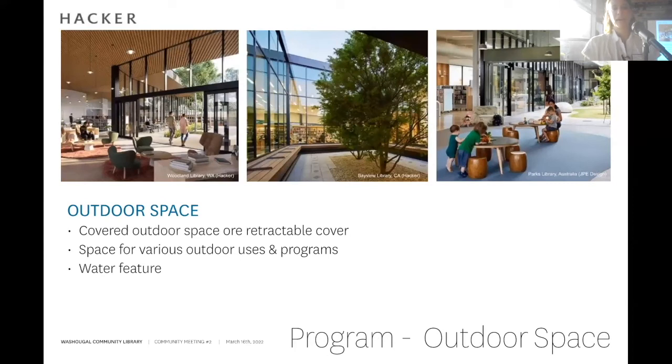Outdoor space. This is not part of the building program, but we felt it was important to mention because we have heard so many comments about needing a space to read outside, undercover and protected from the elements. And so each of the schemes deals with what could be done with that remaining 4,000 square feet of space that's not part of the library building itself.